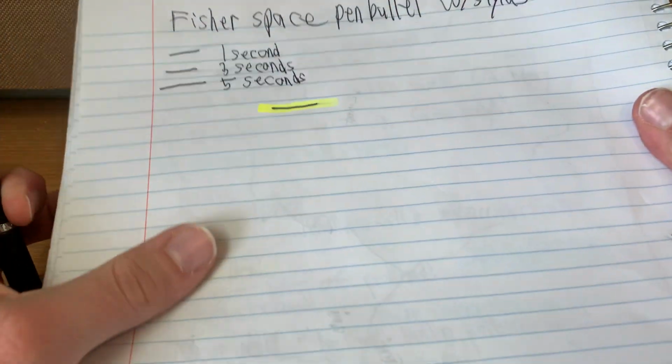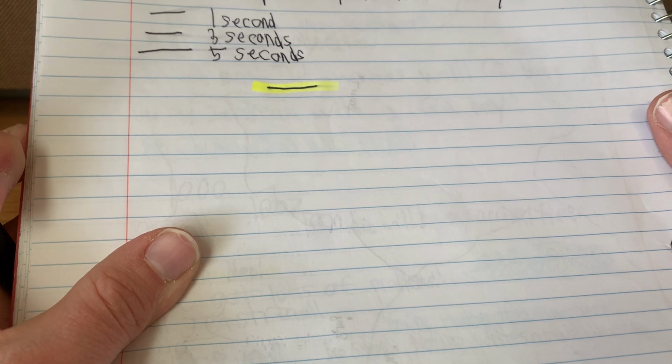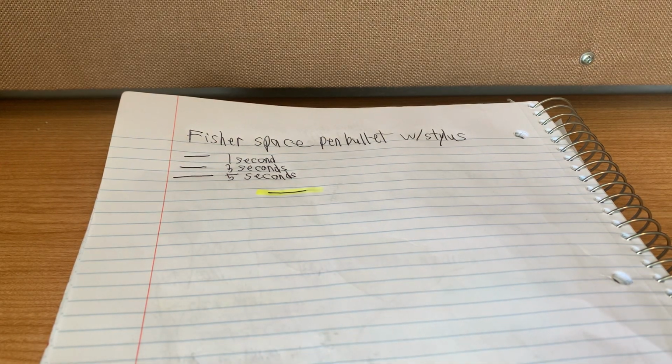Okay, it's not too bad. You'd probably want to wait a few more seconds because there's still a little bit of smearing, if you can kind of see that right there. But it's not the worst thing in the world. It could have been a lot worse.